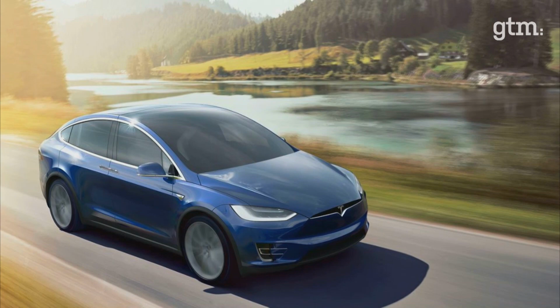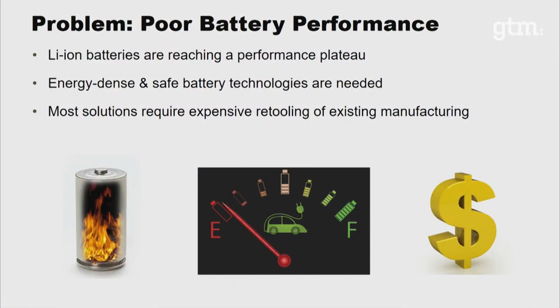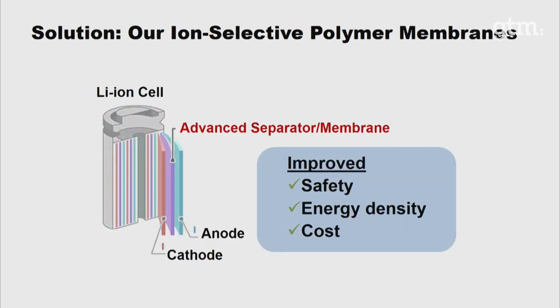Now, battery breakthroughs are necessary to make both of these bullish forecasts a reality. Today's lithium-ion batteries are reaching a performance plateau, and energy-dense and safe technologies are needed. Most of these solutions today require expensive retooling of existing manufacturing. This is where we aim to help. Now, to be clear, Sepion is not a battery manufacturer.